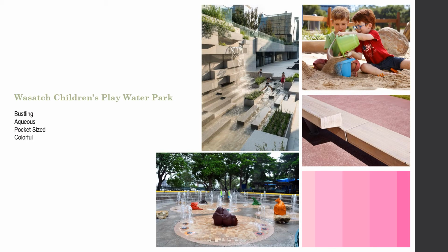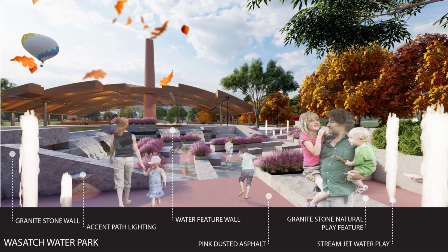Next, I would like to talk about the water park, the children's water park, and this is a really fun space to design. I wanted to make sure that it was bustling, but also small enough that parents felt safe to have their kids in there and let their kids run around and play. And since it's for the kids, it had to be colorful, so just adding that colorful element. So here you're able to see a part of this water park area.